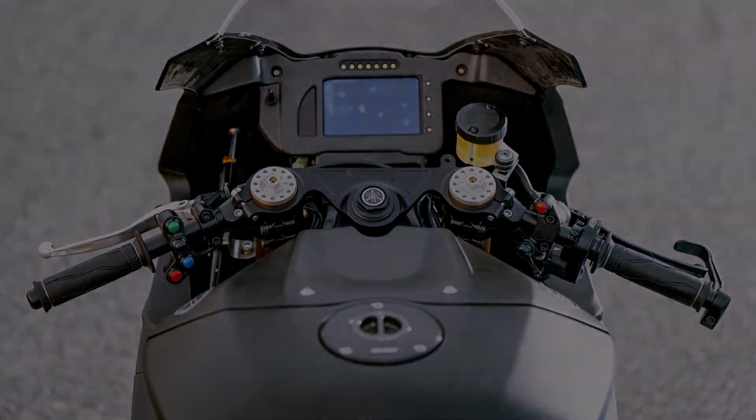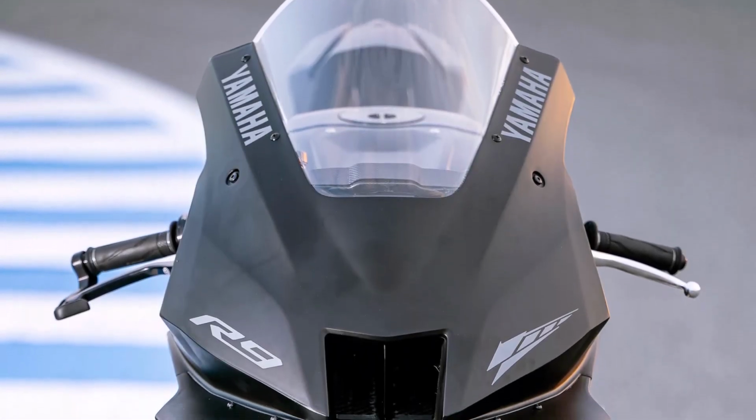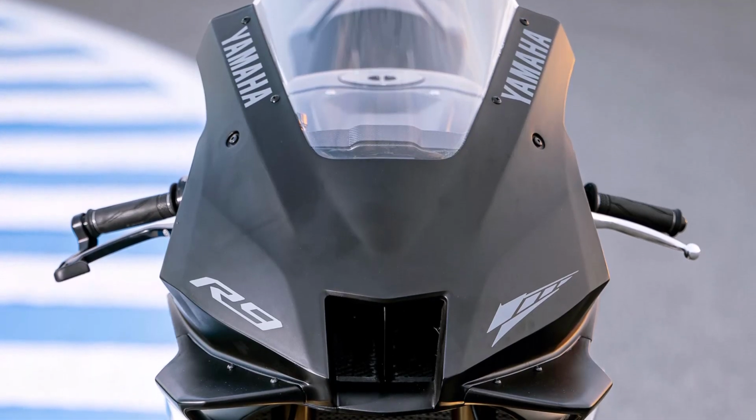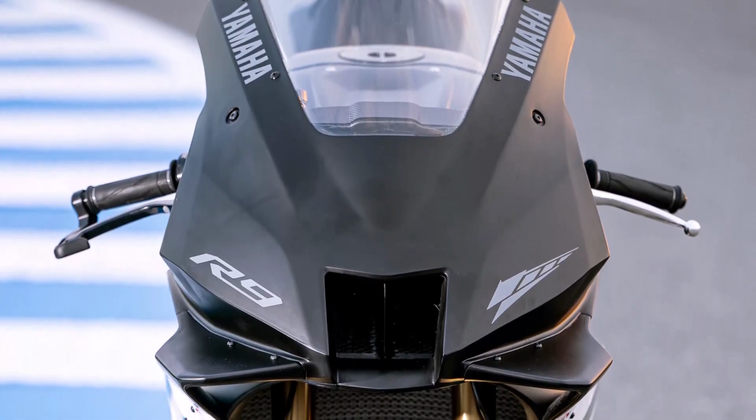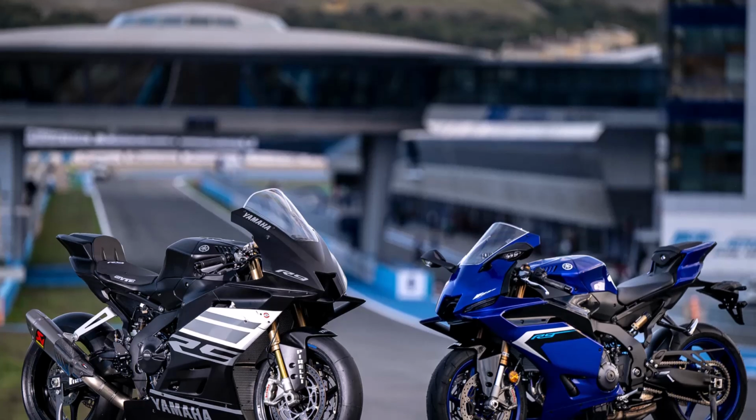In conclusion, with its race-inspired design and state-of-the-art features, the 2025 Yamaha R9 GYTR is built for riders who demand high performance and ultimate control. From its powerful engine to its advanced electronics, this bike has it all.